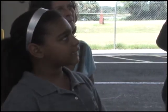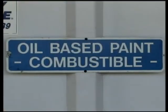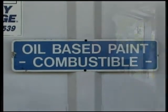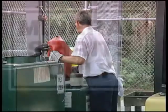What if it's not latex paint? Then it would be oil-based paint. We have a collector who takes that and uses it as an alternative fuel source, along with things like used motor oil, mineral spirits, gas, and kerosene.